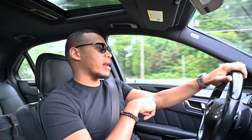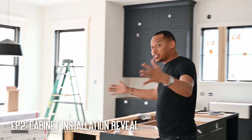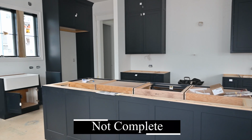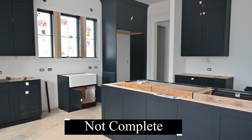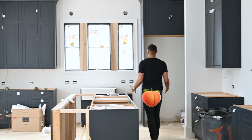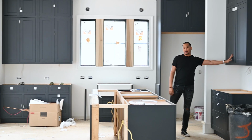As you can see, we are in the car right now on our way back to our Elm Street project. The house is going up for inspection, so they're almost done with it. Since we last saw you guys, there have been a lot of changes. So I want to take you back into the house, see how all of our finishes are coming together, and then we'll take a look at our design proposals from before and how we got there. But I think it's very good to see this at this point.